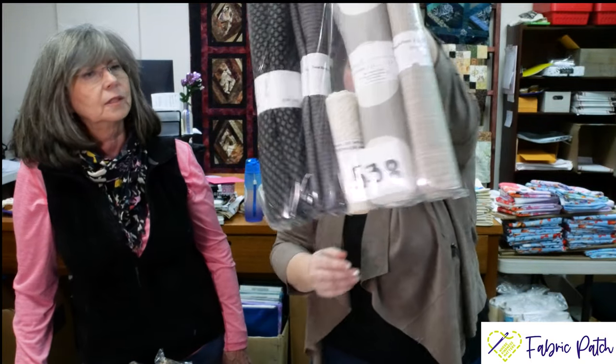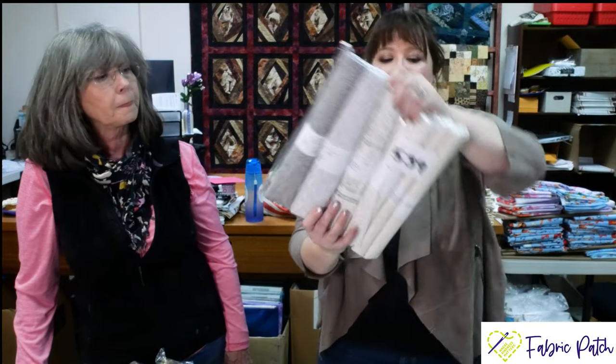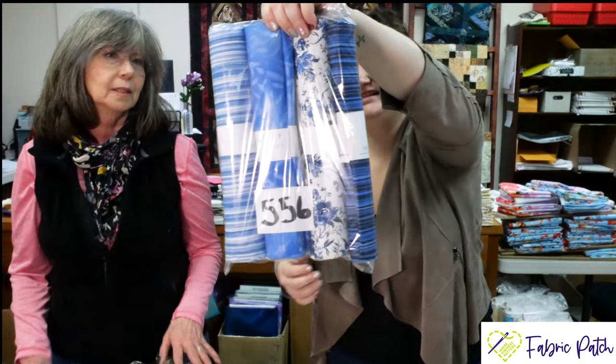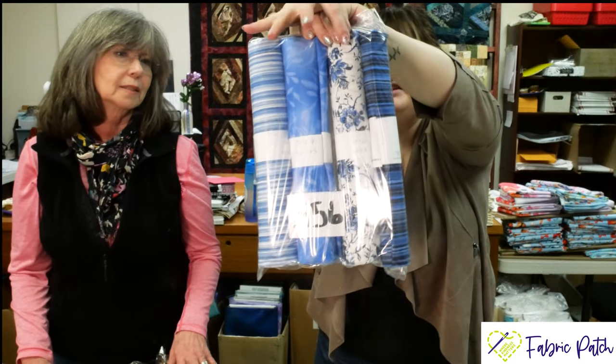I didn't even see. 538, grays. A little bit of black. 539, gray and cream. So much fun. 556, blue and white. A little bit of silver metallic in those two.